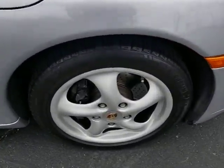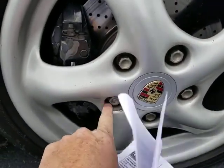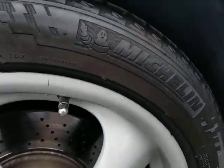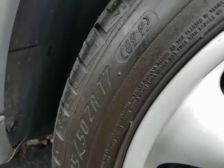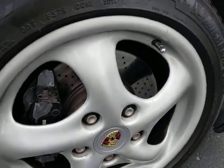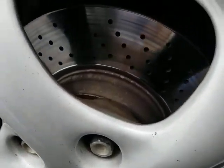The wheels are in nice shape. There's really no rash on the wheels. It's got a couple little scuffs from taking the lug nuts off over the years, but pretty darn clean all around on the wheels. These are Michelin Pilot Sport tires. These are 17-inch wheels, and you can see the front tires look like brand new. These are pretty much brand new tires, and these are not cheap tires. They're about $350 each, somewhere in that neighborhood. And they're in nice shape, near new.